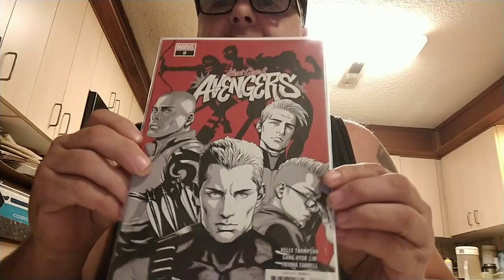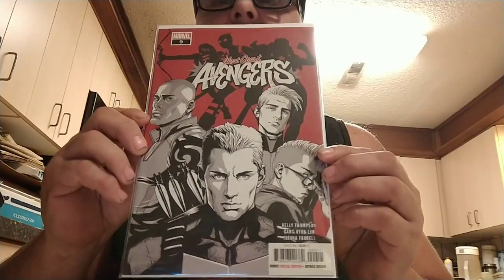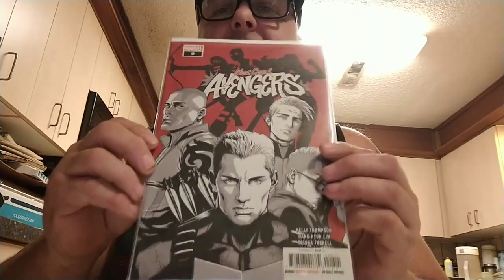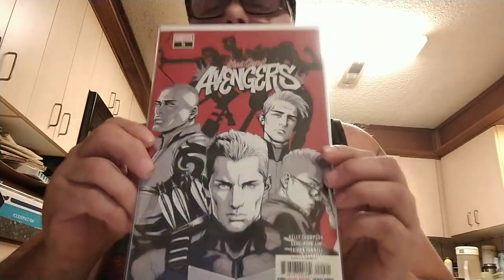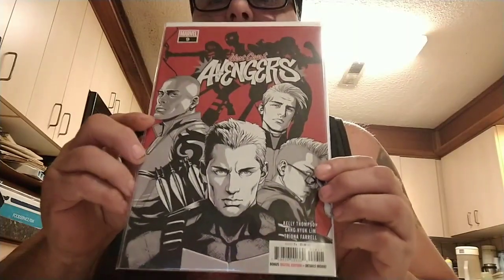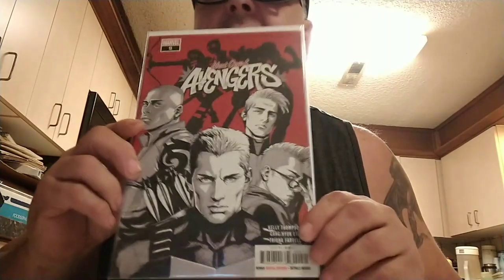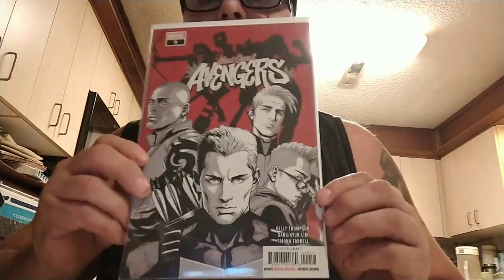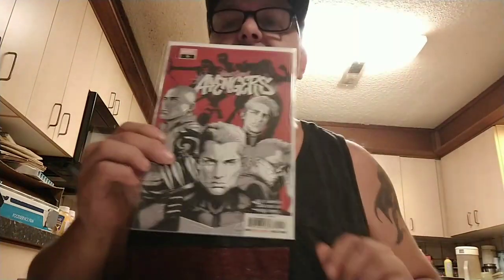West Coast Avengers number 1. I don't know anything about this book. Again, I will look up the values of these books. I'm sorry, my dogs bark at everything that turns and blows in the yard. So getting through a video without a dog bark is an absolute chore. Anyway, West Coast Avengers number 1. Like I said, I don't know if it's key or anything, but we will find out.